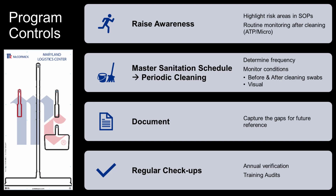Determine that frequency, and a lot of questions come up about master sanitation frequency. How often should you clean something on your MSS program? Sometimes you just have to make your best guess. So that's the place to start. Always evaluate and modify as needed. Whatever you change in a program, continue to monitor. Don't let it be forgotten about. Always continue to assess, because while the risk has been reduced, it has not been eliminated.